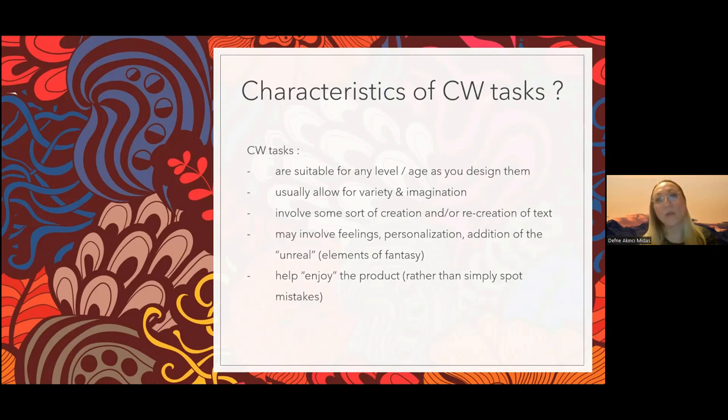They involve some sort of creation or recreation of text. It doesn't have to be totally original. When we say imagination and original, we're not expecting great new novels and stuff like that. But very small changes can create something amazing. May involve feelings, personalization, addition of the unreal, like fantasy world. Okay, and they can help students enjoy the product rather than simply spotting mistakes.